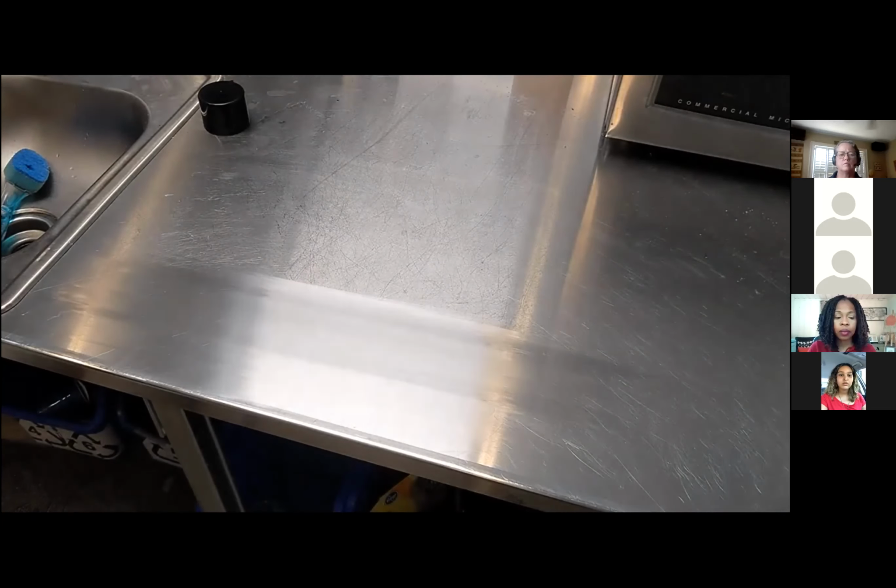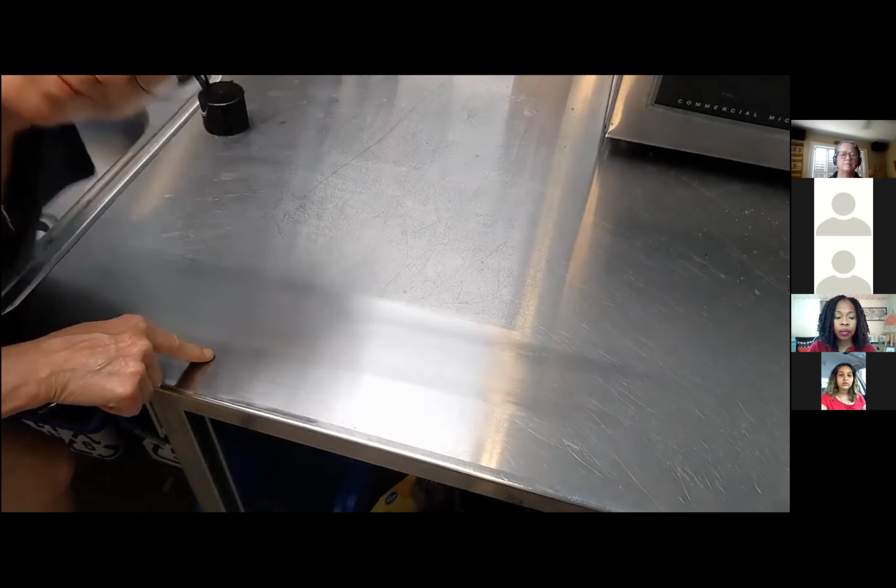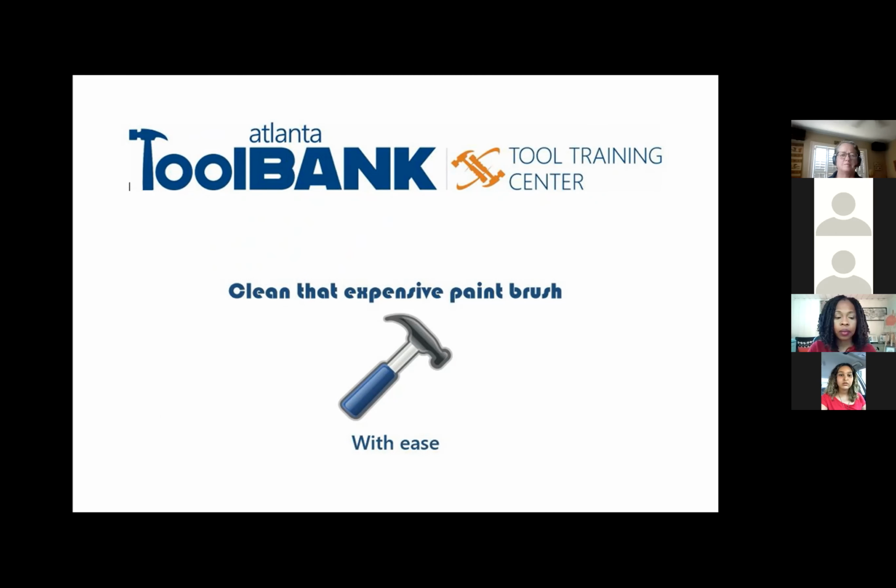There we go. What a difference. Looks good. Clean that expensive paintbrush with ease.